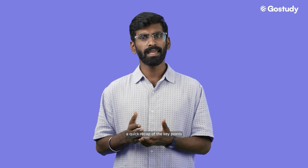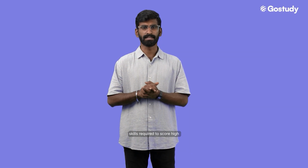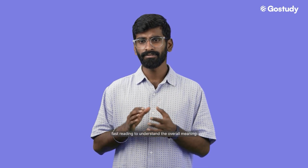Okay, now that we have finished discussing the question types and how to solve them, why don't we take a quick recap of the key points we learned regarding reading. There are a few major skills required to score high in IELTS reading: skimming, scanning, and close reading. These are basically fast reading to understand the overall meaning, fast reading and locating specific keywords in the text, and reading closely to understand the information.